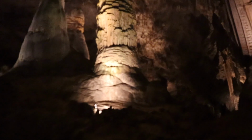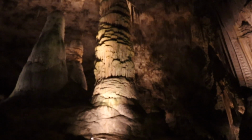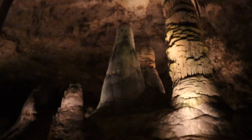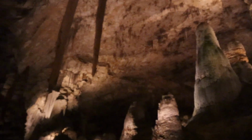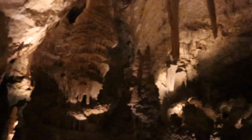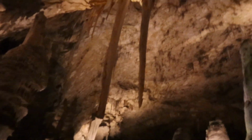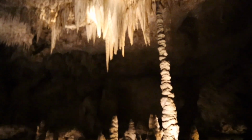Now, you're going to descend a total of 860 feet at its lowest point if you use the natural entrance. The elevator will bring you down to about 830 feet, and then you'll have about a 30-foot or so change in elevation. The visitor center is currently sitting at right around, I think it was 4,400 feet above sea level. And again, you're dropping down 860 feet.